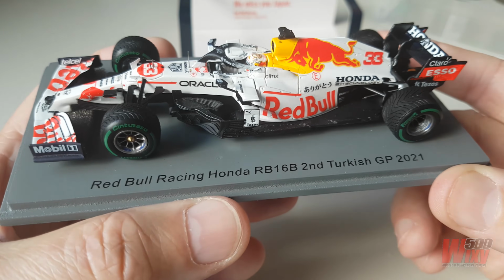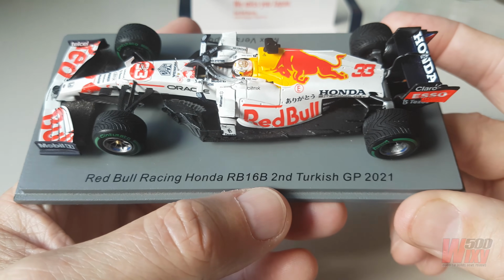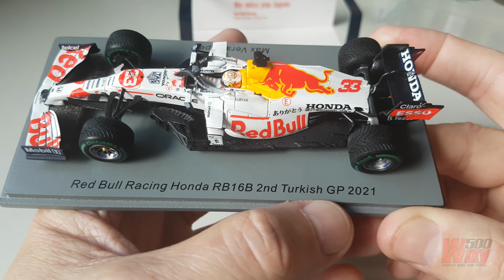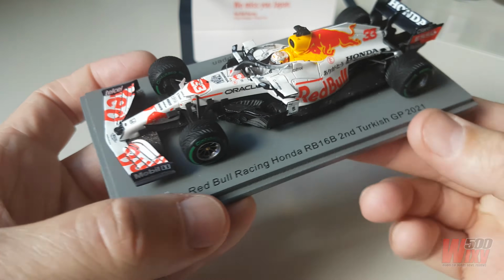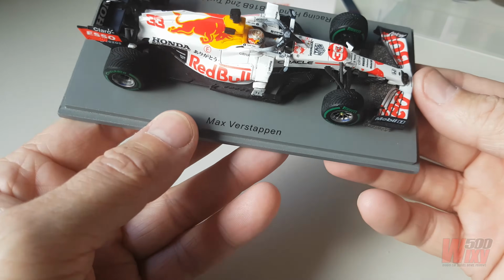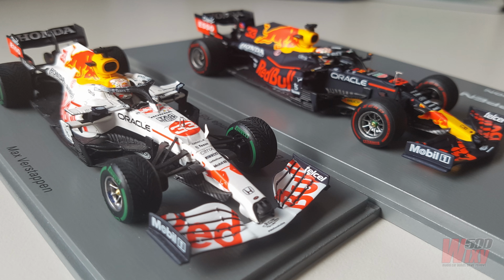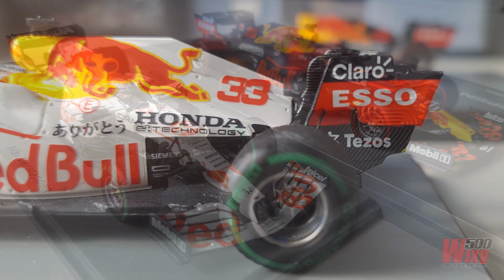G'day everyone. In this video I'm reviewing Spark's 1/43 scale resin model of Max Verstappen's Red Bull from the 2021 Turkish Grand Prix. This was a special one-off race livery where the car was painted white instead of the team's traditional dark blue in recognition of its Japanese engine supplier Honda.